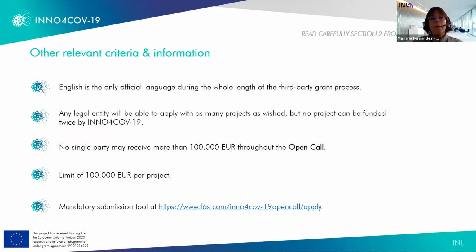We also have the limit for the financial support that is applicable to both parties. So no single party can receive more than 100,000 euros. And this limit is applicable also per project. The mandatory submission tool is the F-Success that you have here, the link, and it's also available on our website. So we will not be receiving applications through email. Even if you start your application on the F-Success and you submit it, if you want to resubmit a new version before the cutoff, you need to send us an email for us to reopen your application, because we will not be receiving new files through email.